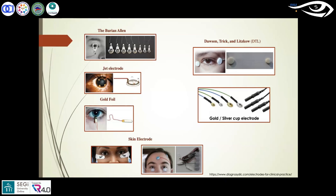And nowadays, there are also skin electrodes, which you can see here at the bottom. They are just placed below the eyelid, close to the eye, and they do not touch any surface of the eye. These are mostly the active electrodes. And for the reference and the ground electrodes, we use the gold cup or the silver electrode.